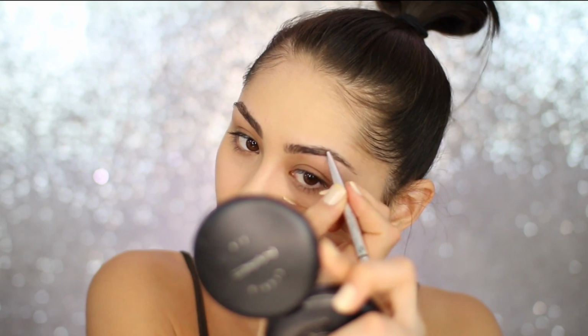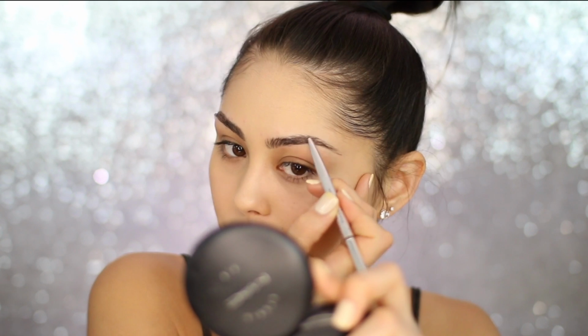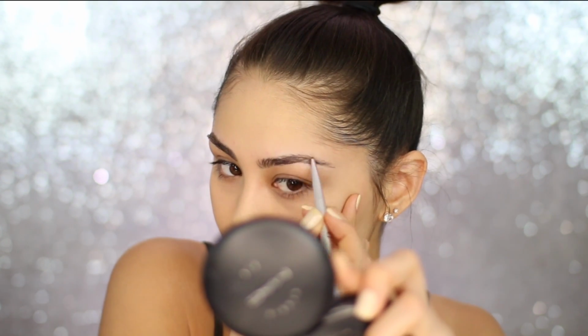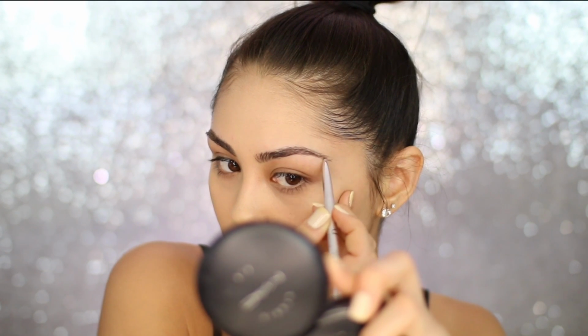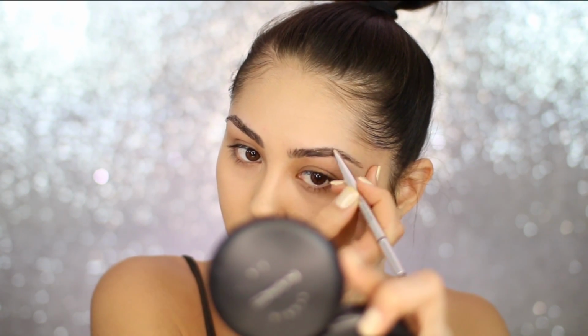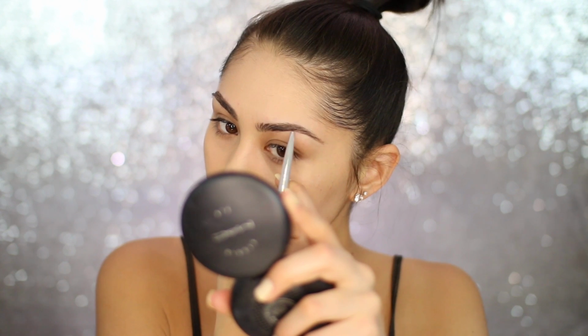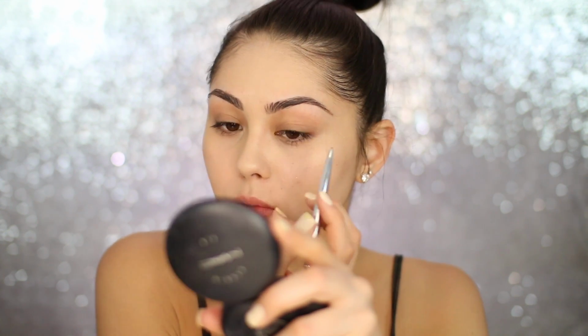Today I'm going to be using the DiorShow one just because that's what I normally use on an everyday basis, but feel free to use what you have at home if that works for you. What I like to do with this DiorShow brow pencil is make very light hair-like strokes through any spots that I feel are sparse. So I'll go here in the tail, and you don't have to be very precise. I'm literally just making the lightest hair-like strokes that I can. And I do also go underneath the brows down here, and I make a small line right at the tip.